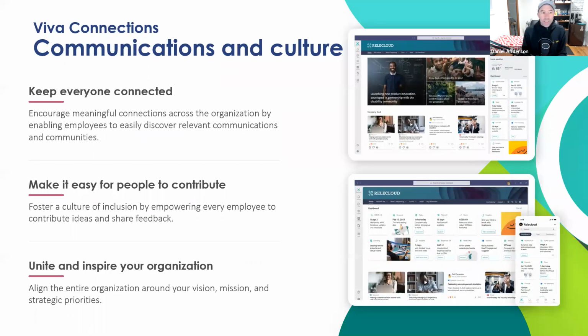Now, Viva Connections specifically focuses on the communications and culture aspect. There's three main areas here that we're going to tackle. Keeping everyone connected. As we saw before, people are starting to feel less connected by the current state of the working environment that they're in. So this is a way where people can stay connected, not just with individuals, but the entire company as a whole. It allows people to contribute, to foster culture and inclusion, and empower every employee to share their ideas and feedback. And it helps from an organizational point of view to bring everybody together with a shared vision, strategy, and strategic priorities.